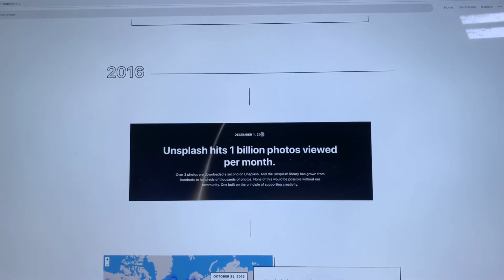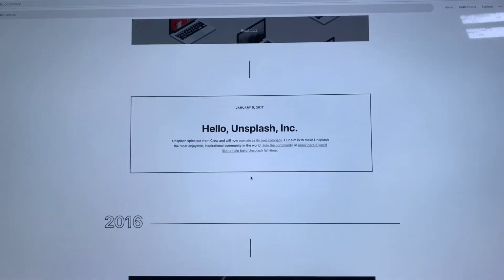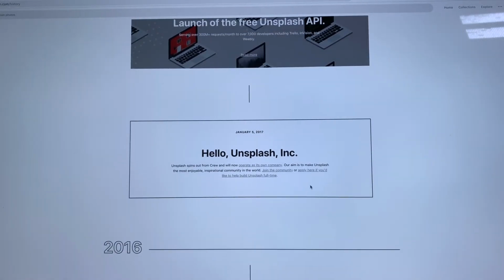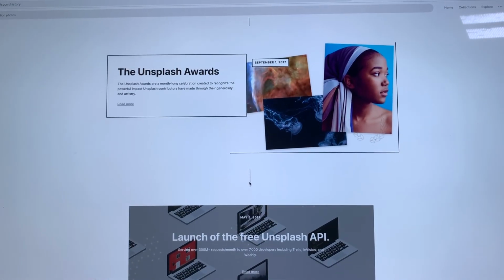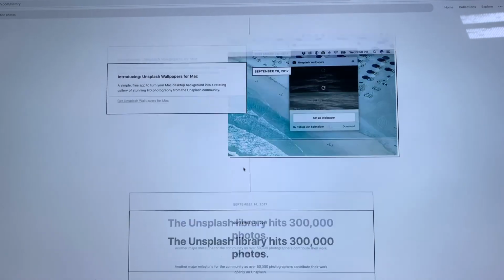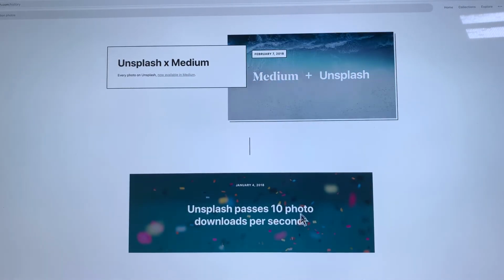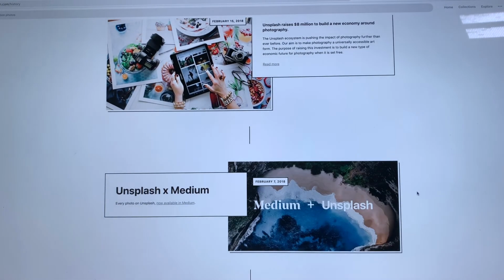See that? December 2016, so 2 years ago. 1 billion photo views per month. That's insane. I mean, talk about where the eyeballs are. And then they actually incorporated Unsplash Inc. as its own company and started a major focus on it, which is awesome. Unsplash API is super powerful. Unsplash Awards, like, Unsplash passes 10 photo downloads per second. It's just dope. It's unbelievable, really.